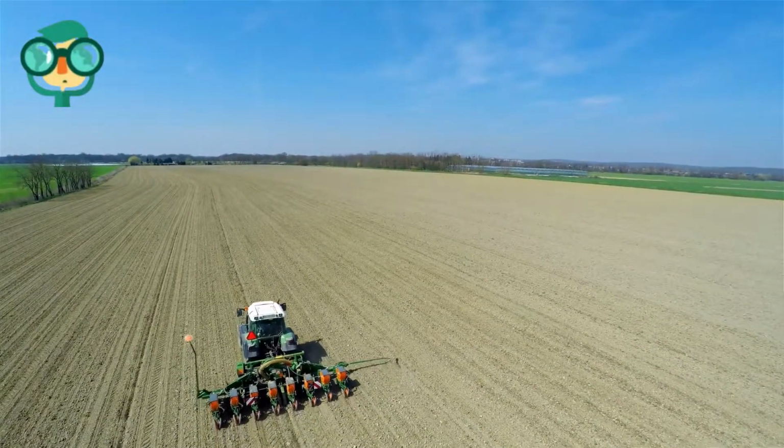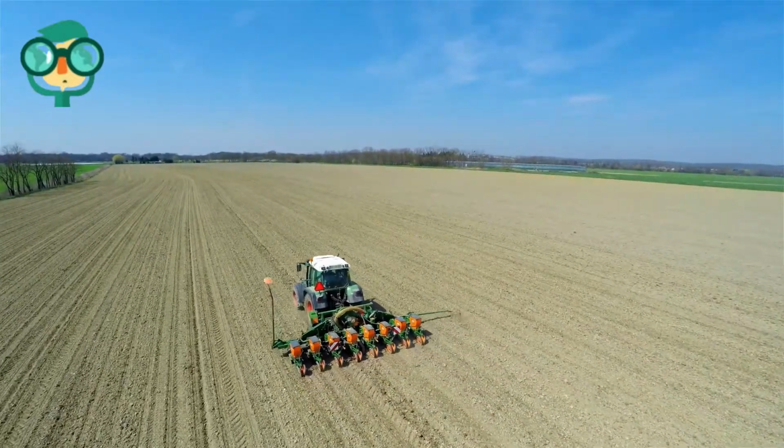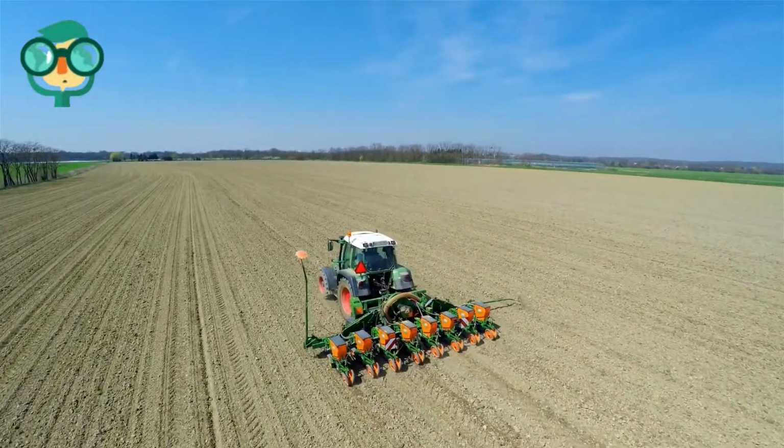subsoiling, pushing stumps and rocks, and smoothing the ground with a bulldozer. Remember that saving money by neglecting proper site preparation will only cost more during planting and early production. Hence, it is best to invest generously into this process.